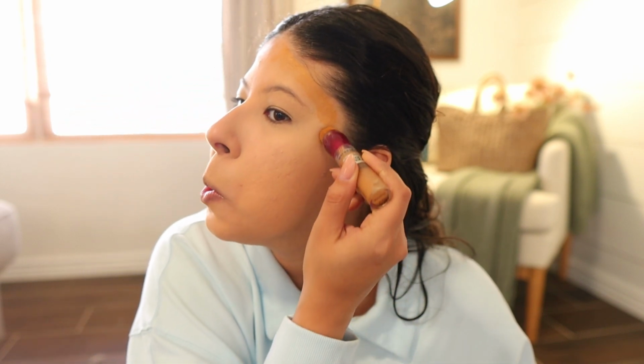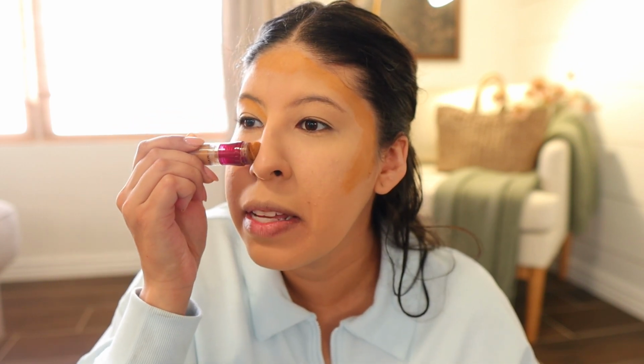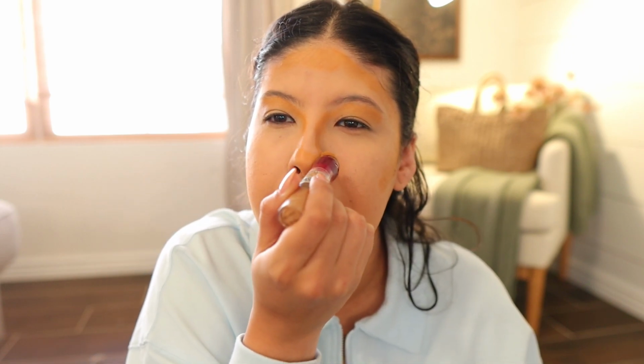Okay, cool. Now we're going in with my concealer, and I just basically outline my face, or at least the top part of my face, like this, and then I draw like a triangle right here. And then from my eyes onto my nose, like this, and then the tip of my nose, just like that. And then again, I go in with my sponge and I sponge it out.